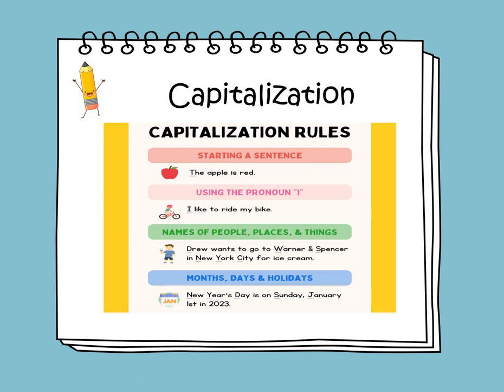Names of people, places, and things. Like here, Drew wants to go to Warner and Spencer in New York City for ice cream. So Drew is a name. Warner and Spencer is a place. And New York City also is a place. Months, days, and holidays. New Year's Day is on Sunday, January 1st, 2023. So New Year's Day is a holiday. Sunday is a day. January is a month.